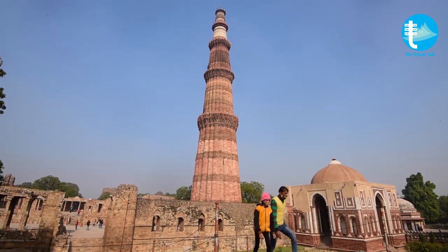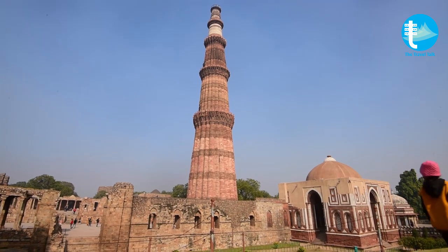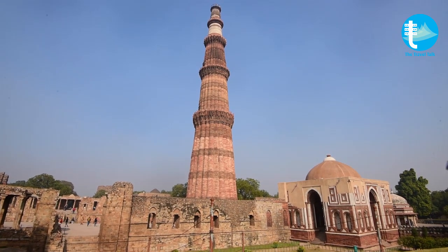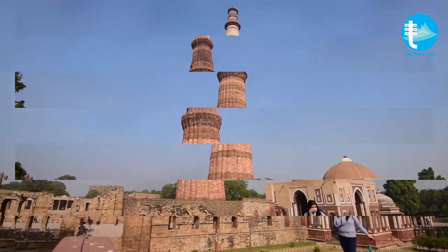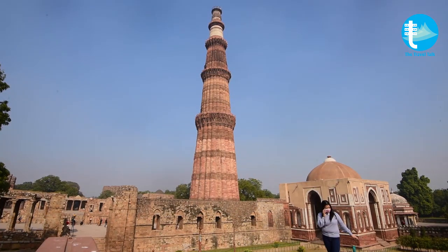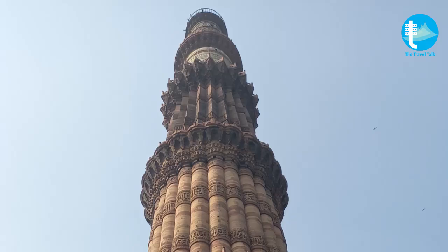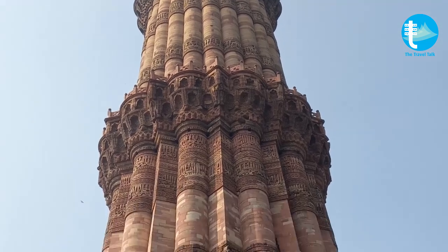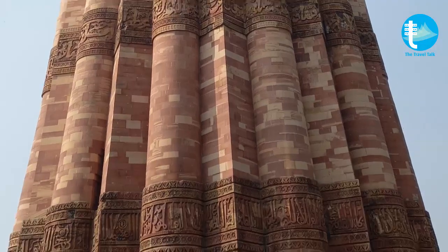The Qutub Minar. The charm of this tower building has remained the same throughout history. This 73-meter tall minaret has five stories. Interestingly, the base diameter of the structure is 14.3 meters, while it slims down to 2.7 meters as it approaches the top. Qutub Minar draws inspiration from the minaret of Jam built in Afghanistan.